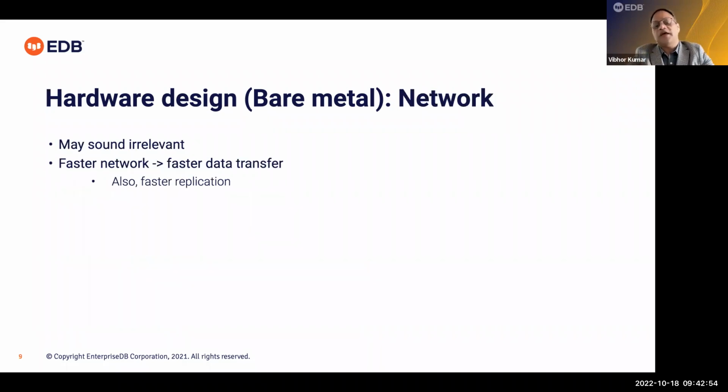The other most important element when you're thinking about bare metal or hardware design is the network, right? Because of the network between the application and the system where your database is running. And sometimes if you're using network storage, that network bandwidth also is very, very important. Because if your network is slow, right? If you have the fastest system, but your network is slow, you will get very bad performance. So always keep in mind, you should always want a better network bandwidth between your application and the database system.